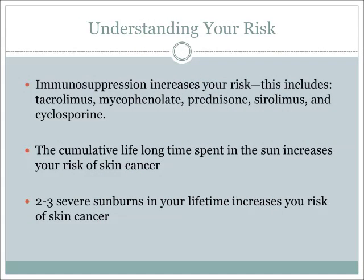Here are some things you should know that help you better understand your personal risk of developing skin cancer. Immunosuppression puts you at higher risk. This includes tacrolimus, mycophenolate, prednisone, rapamune, and cyclosporin. The cumulative lifelong time spent in the sun increases your risk of skin cancer. For example, if you grew up in Florida or Arizona, lived on the water, or used baby oil to tan in your teens, you will have an increased risk of skin cancer. Having had burns throughout your lifetime will increase your risk as well. In fact, just having 2 to 3 sunburns in your lifetime increases your risk of skin cancer. So think back to when you were a child. All of that sun exposure then increases your risk for today.